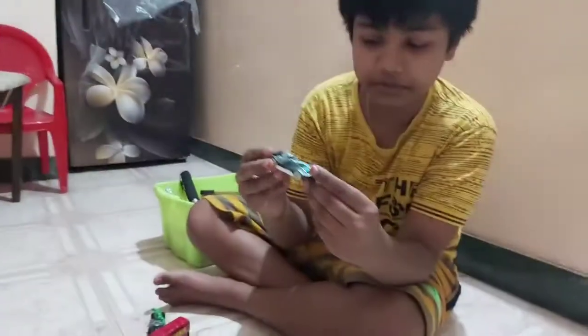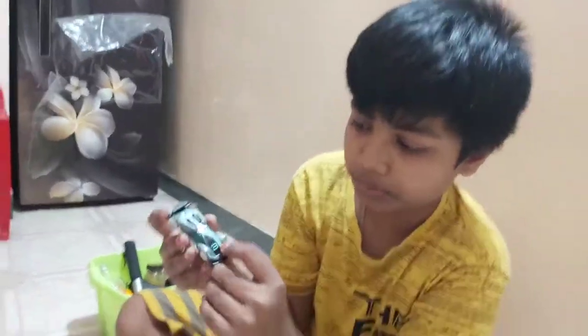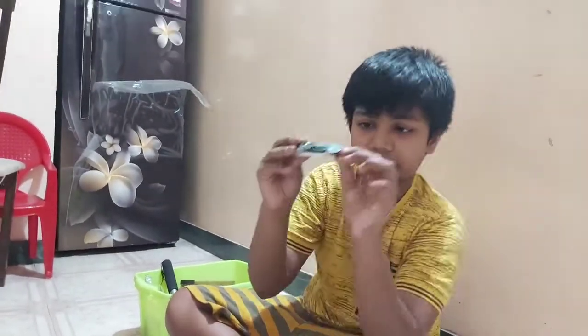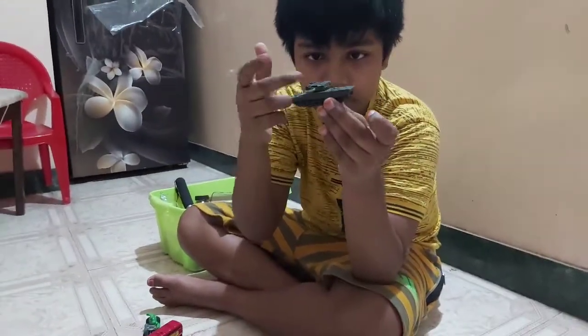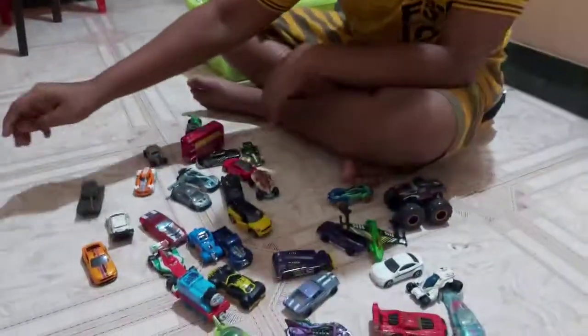And this is my favorite Cybertruck. Can you see? This is so cool. And this is a Formula One car. And this can bend and lift. Can you see? This is a super cool car. And this is an army tank. You can rotate, you can move.